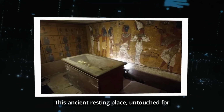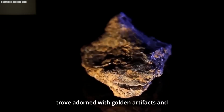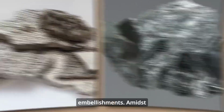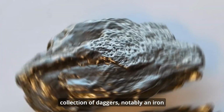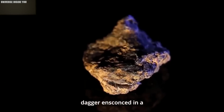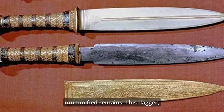This ancient resting place, untouched for millennia, revealed itself as a treasure trove adorned with golden artifacts and embellishments. Amidst the host of treasures, something stood out: Tutankhamun's collection of daggers, notably an iron dagger ensconced in a gold sheath and handle, found alongside the young pharaoh's mummified remains.